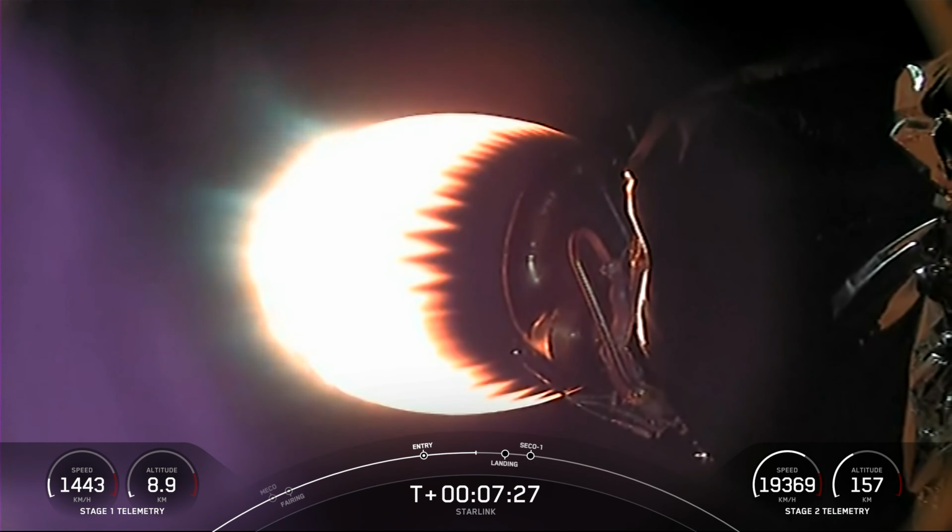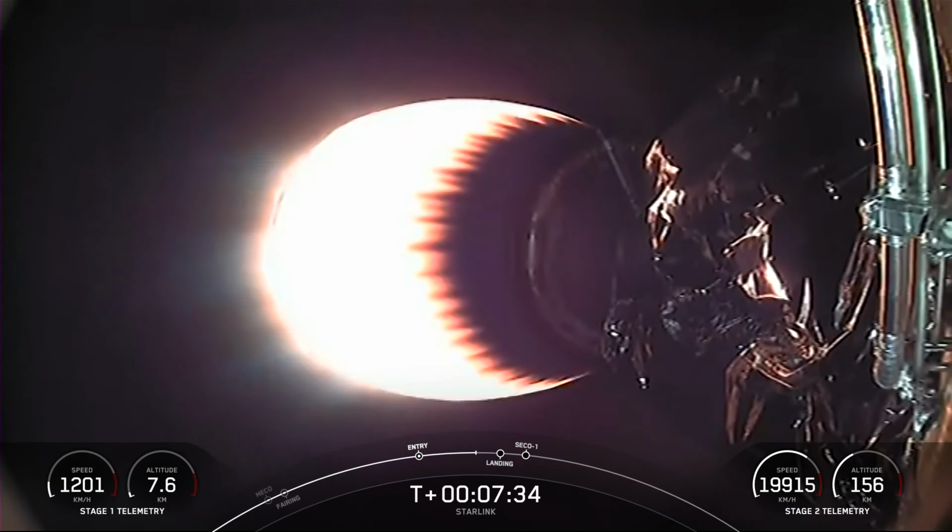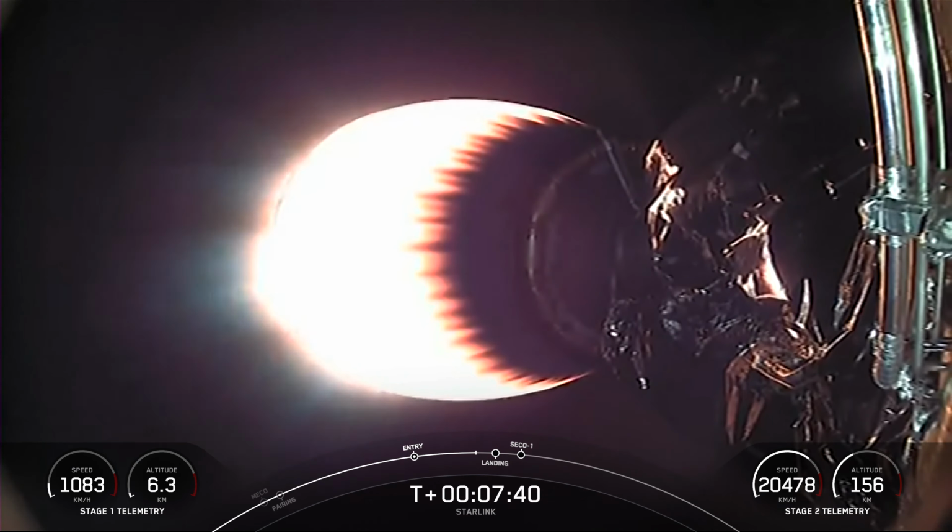Stage 1 transonic. And there's that call out that the first stage is transonic, which means it is traveling near the speed of sound. Stage 1 and Stage 2 FTS hosts saved. Now coming up next, we have a landing burn on the first stage, which should start in about 20 seconds from now.